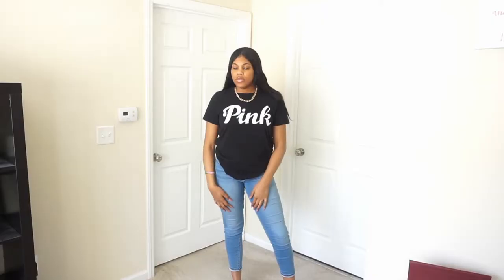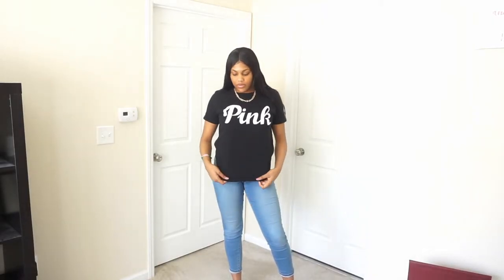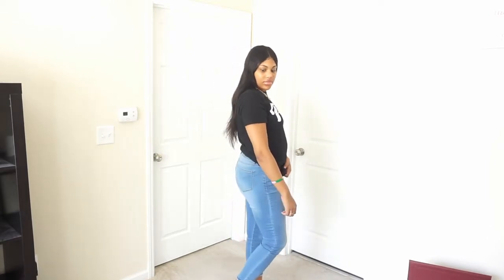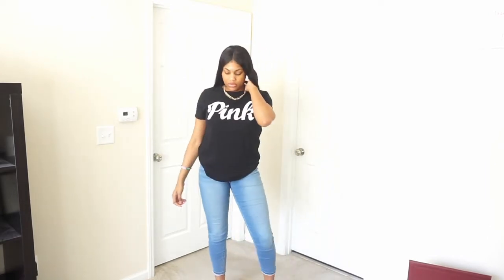And then I also got some panties, and I also got this pink t-shirt. I already wore it. I love it. I got this in a size medium. It's such great quality, and I think this was like $14 on sale. So yeah, I really like that. Pink is my new thing now. I'm loving pink, but I only buy the stuff off there when it's on sale.